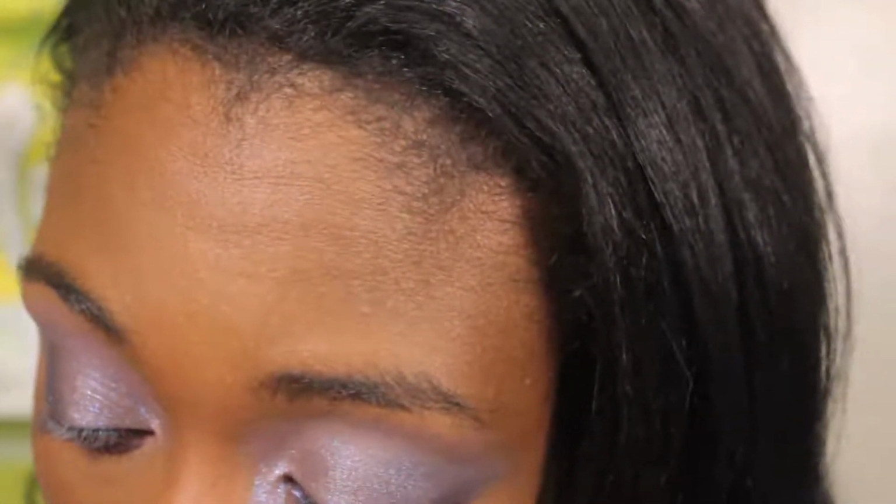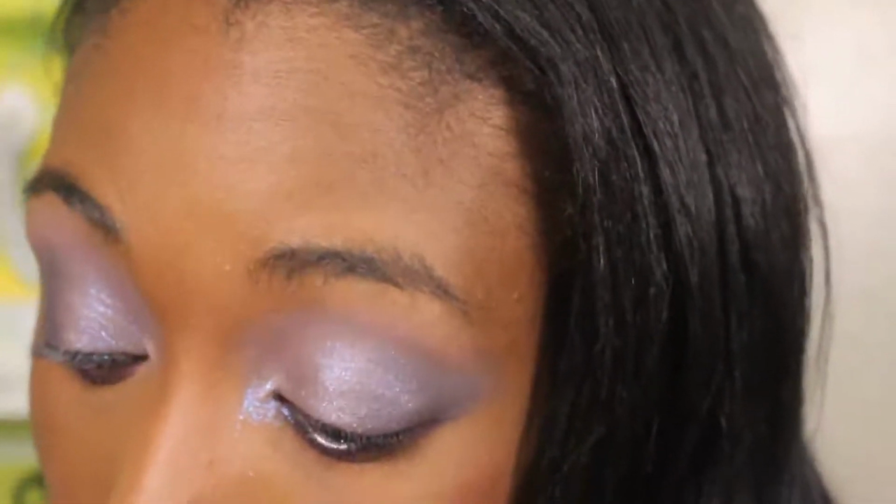But right now, we're trying to put Moon Magic in the inner corner. Look how stunning that is, like, on its own. And then we put Blissful on top of it, honey. Yes.